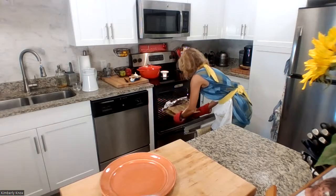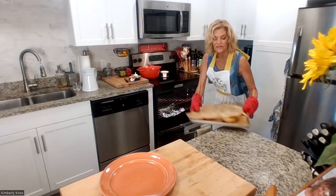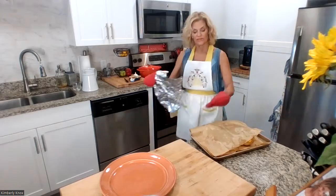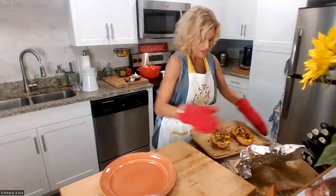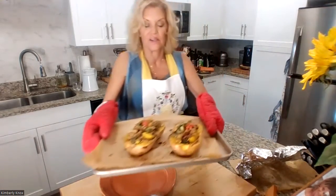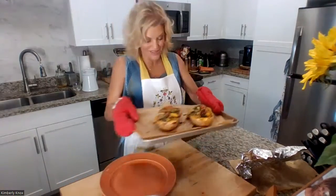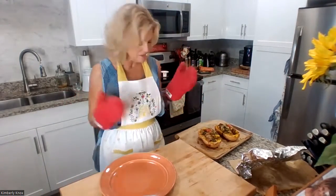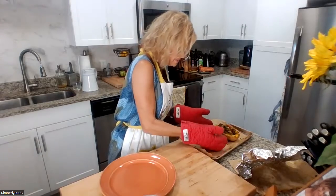It doesn't take long. Since the stuffing was already pre-cooked, I'm just combining all of the flavors here. Look how magnificent. You're going to look like a genius. So easy. So now your guests can do it. Well, this is my plate.